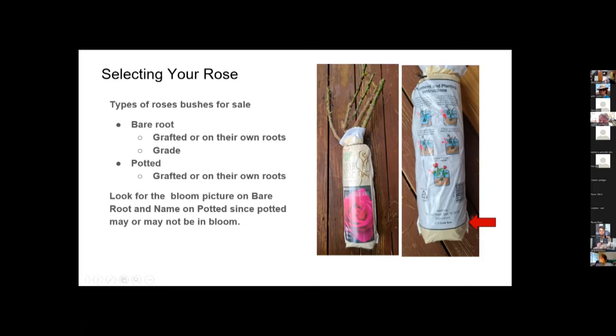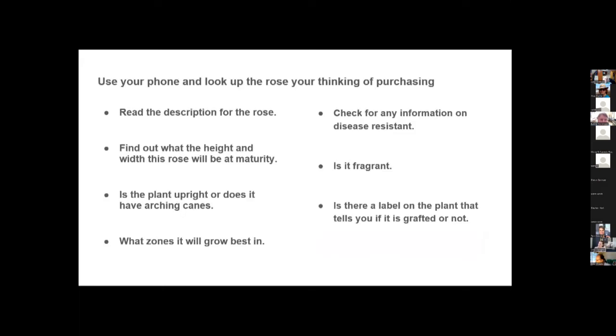When you're looking at these, you'll see a picture on the plant, on a potted plant. And on the potted plants, they may or may not be in bloom. So you're going to look.